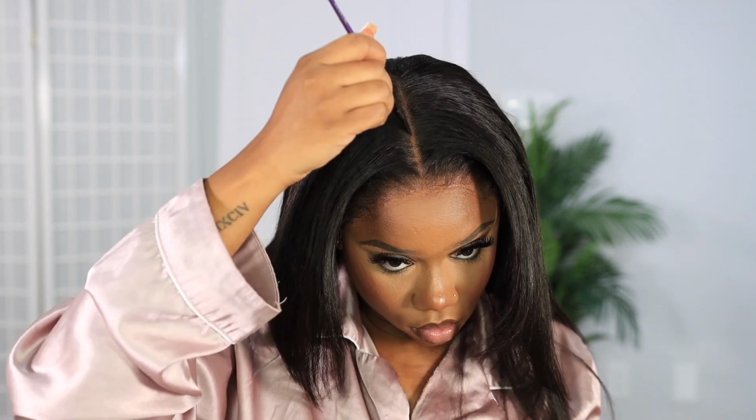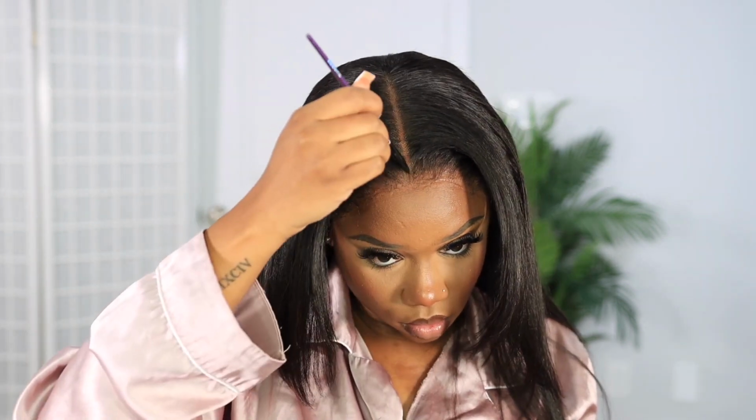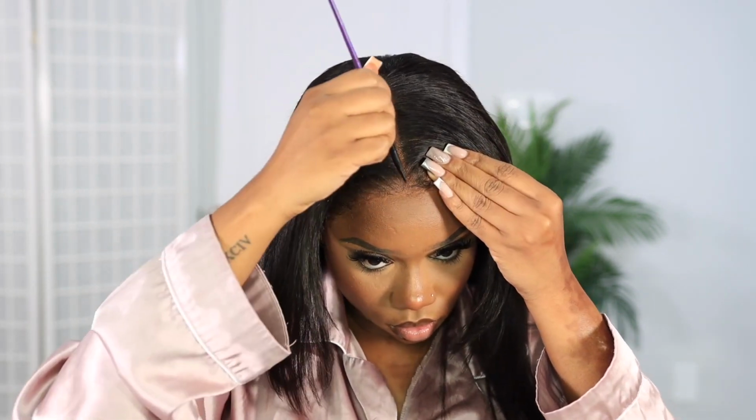Now once I take off the band, this is what the hair is looking like. And then because I didn't put any makeup directly on the wig cap itself, I have to make sure that I put some powder on the parting so that, you know, you don't see the obvious line between my hair and the wig cap. And that is basically it for the install.